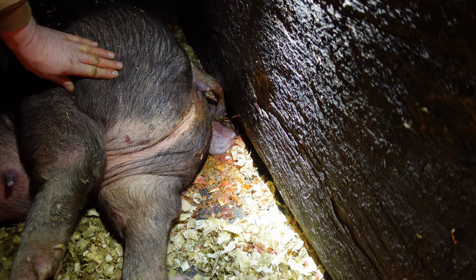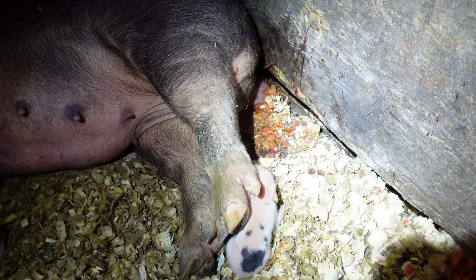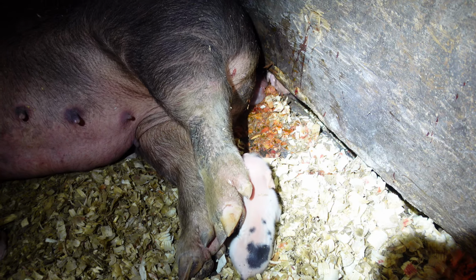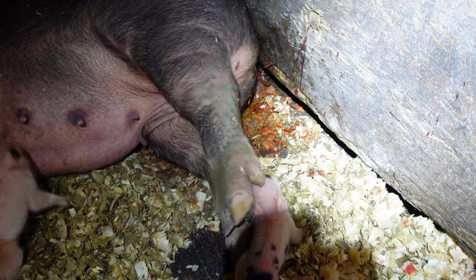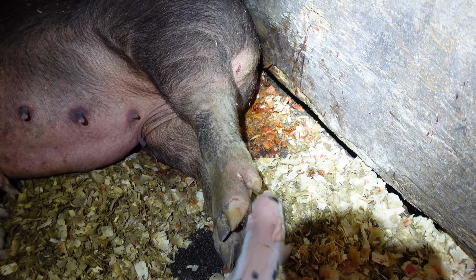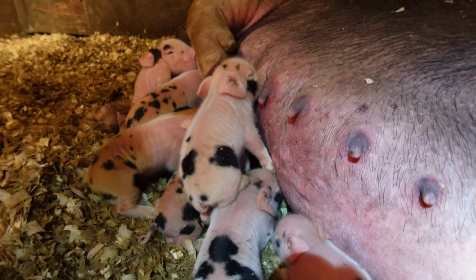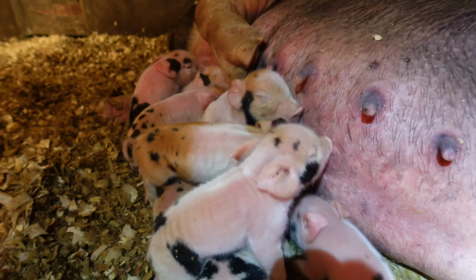I think she might be passing her second set of afterbirth already. See it? Yeah. I think she got it. Yeah, she did. Man, that's nasty. Yep, this is life on a farm. Everything gets recycled in the animal world, including afterbirth.